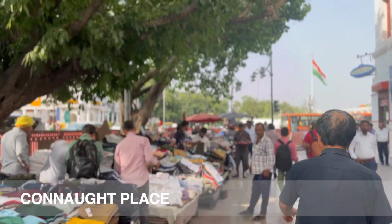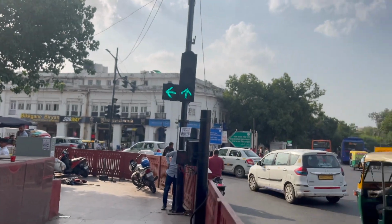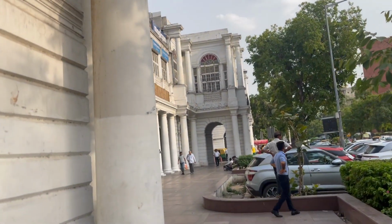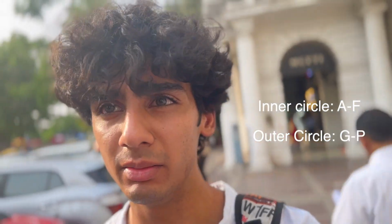We are right now at the outer circle of Connaught Place. We'll be walking straight to the inner circle, which has a lot more shops. That right there is Pocket P, which is, I think, the last block of Connaught Place, and always use the zebra tracks. So CP has two circles. I think it's three, but to be on the safe side, I'm going to say two. There's the inner circle and then there's the outer circle. The inner circle runs from blocks A to F, and the outer one runs from G to P.